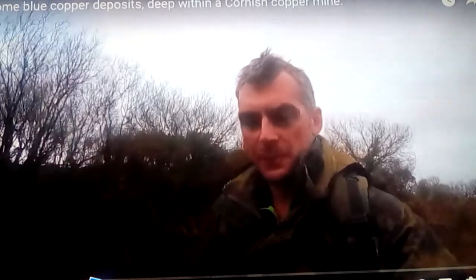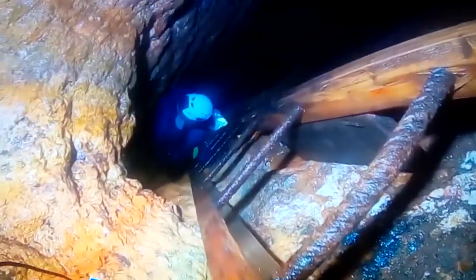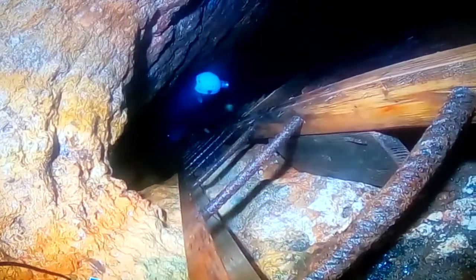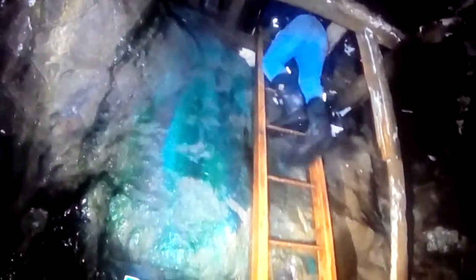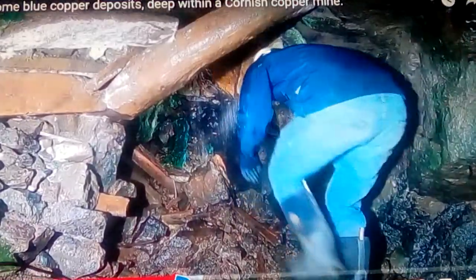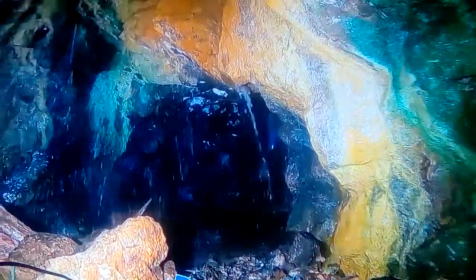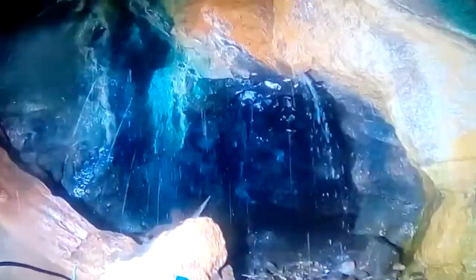So here are these guys going into a Cornish copper mine, and first, you have to go a long distance really just to even get down into it. It's quite incredible. I'll cut to the chase here a little bit. You can start to see some copper and some green. They have to go through water pouring through it in places, and that greenish blue that you're seeing there is all copper. It's eroding through the rocks and leaving its mineral deposit behind.